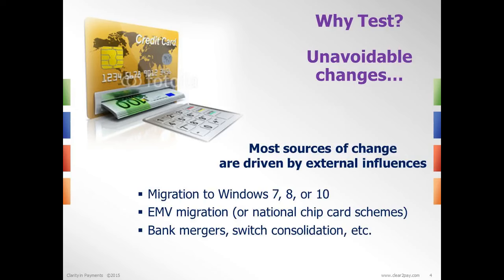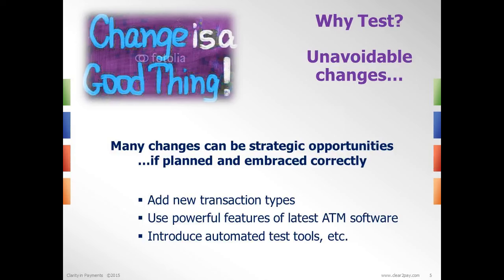So we know that lots of these changes will bring in increased requirements for testing, but fortunately for us, not all of these changes are bad. Some of these changes are good things. So, we've got drivers like EMV that we have to cater for, but we can also think of these opportunities as strategic opportunities for us to improve our ATM capabilities. So maybe if we're updating our ATMs to run Windows 7, for example, maybe we can add a new transaction type. Maybe we can add some advanced new features of the ATM software that we previously could not run on Windows XP. So that's just an example there.